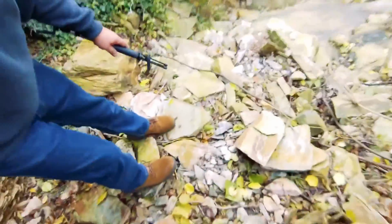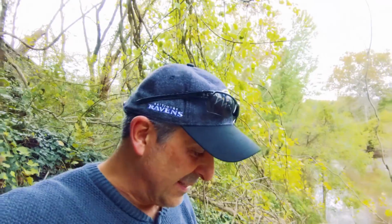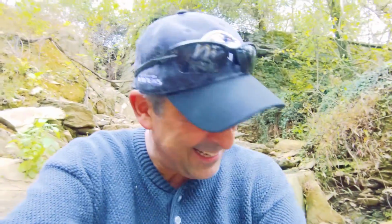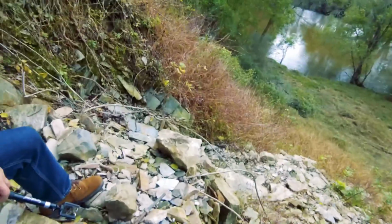A lot of these rocks here, the whole thing is just falling apart. It really is just deteriorating. And while I was standing here, some of the rocks actually fell. We've had a lot of rain lately, so a lot of stuff's loose. So I slid all of them down here, but it's all good. But there you go. And we're almost to the bottom now.